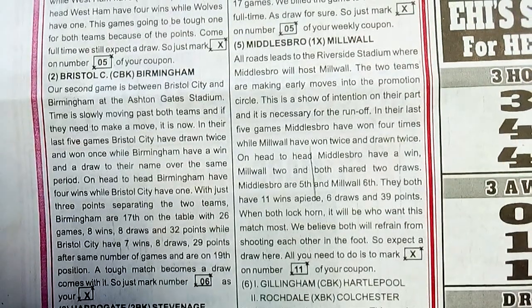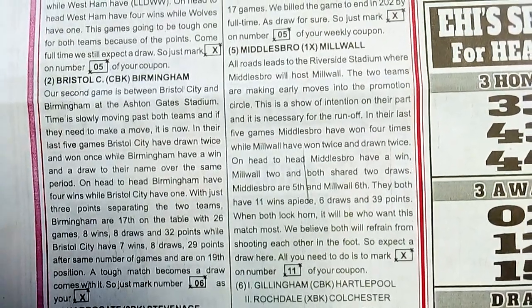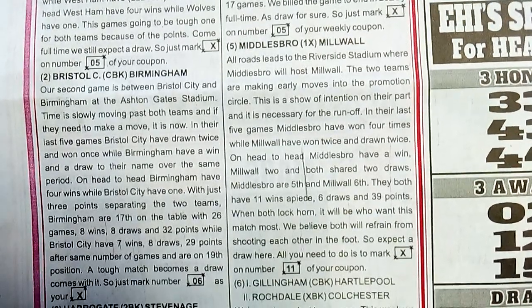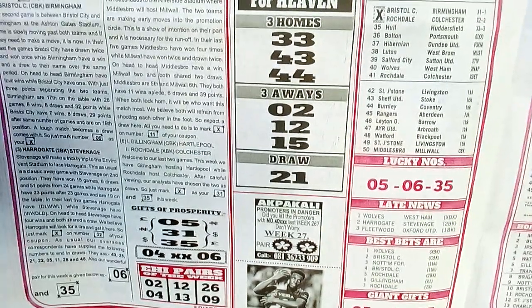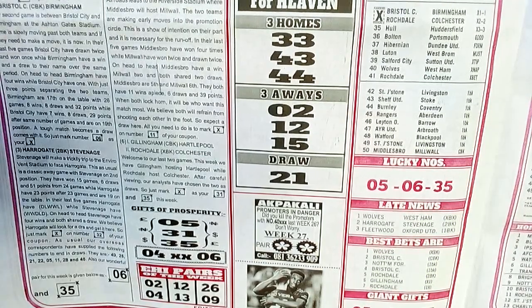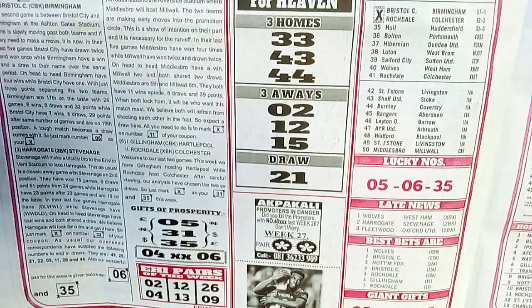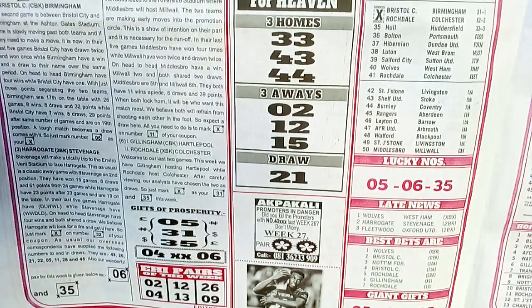While for our commentary game 2 is the match between Bristol City versus Birmingham, which is on number 6, and on the right hand side that's Middlesbrough versus Millwall, that's on commentary game 5, and that's the match on number 11. While on commentary game 3 is the match between Harrogate versus Stevenage, and that's on number 32. And our commentary game 3 pair for this week is number 6 and number 35. Then our commentary game 6, we have a pair there, for which the first match is Gillingham versus Hartlepool, while the second one, that's on number 31, while that of number 35 is hosting Colchester. So that's on our commentary game 6 for this week.